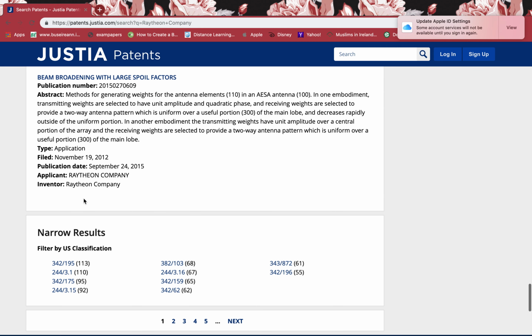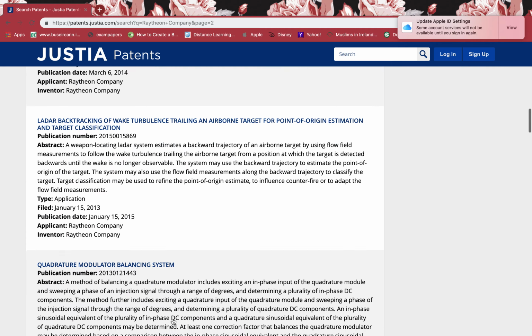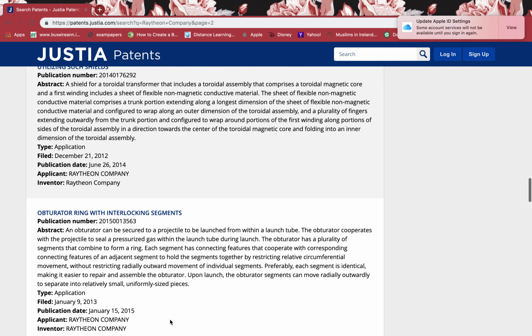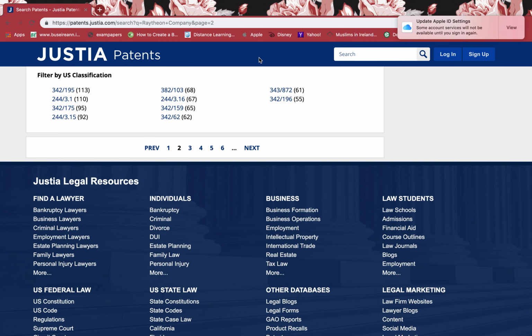That's very important. And the more patents a firm has, the stronger it is in the market, and the more difficult it is to beat the firm, which is positive news. They have a lot of patents. Please go through the patents yourself. There are a lot of pages.